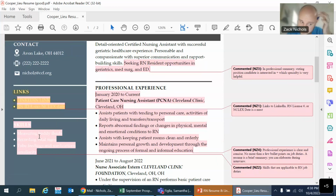Anything you'd add on the skill side of things, Bree? I think the biggest thing is just being very specific, especially say you've used Epic system during your clinicals. That would be a skill you'd want to list, really focusing in on those pieces of the skills that show what you have done.